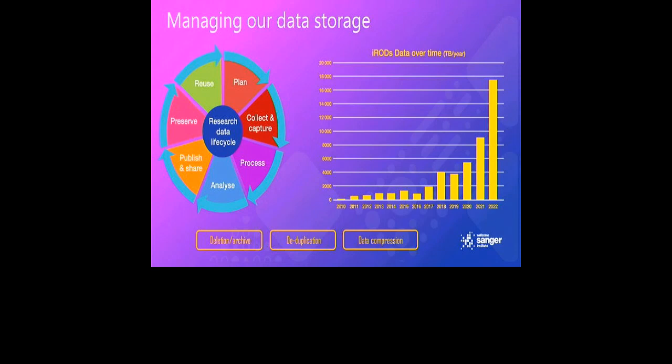And one of the reasons that we have such a growth rate is, well, let's look on the left-hand side of the slide. I'm sure you've seen these before. They call it the research data lifecycle, and I picked one at random from the web. There's lots of them, but nowhere does it talk about the discipline around managing data, the deleting of it, the archiving of it, and the proper management of it.